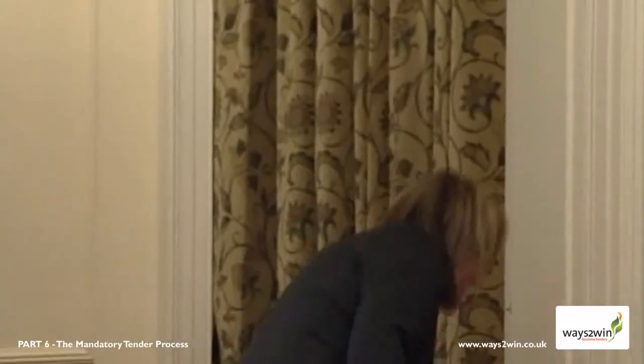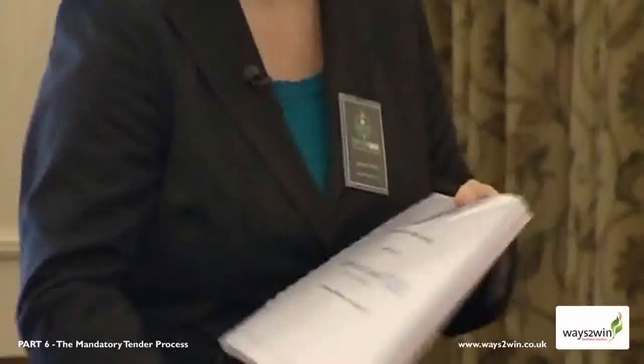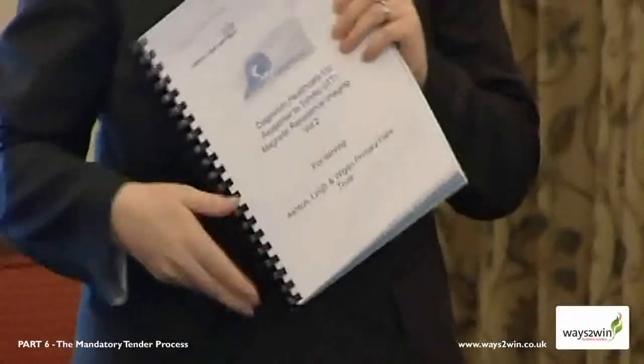I'll show you my bag. That's the meaty biggie bit where you will have to write documents like this. This is how you win it. And these are the big bits that you have to deliver and how to sell your business for what you want. And that's what the second full day is all about, how to do it through this. So if you've got to the invitation to tender stage, you're doing well, but this is it. There's no second chances after that.